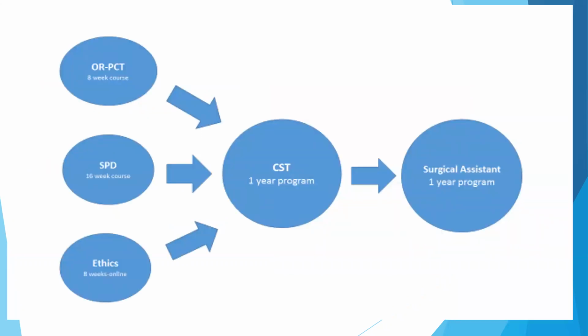Let's take a quick look at our pathway for the surgical services programs. The OR PCT, CSPD, and ethics course are prerequisites for the surgical technology program. OR PCT and CSPD each have their own advising sessions that can be found on each program's webpage. The surgical technology program is an associate's degree and is a prerequisite for the surgical assisting program. The COD surgical assisting program is a one-year certificate program.